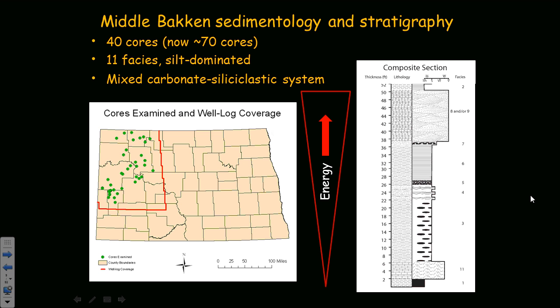So what we try to do is incorporate the black shales, at least in part, as part of this system, of the Middle Bakken system, as the deep end of this very low inclined mixed carbonate siliciclastic ramp that it is. So what do we do?